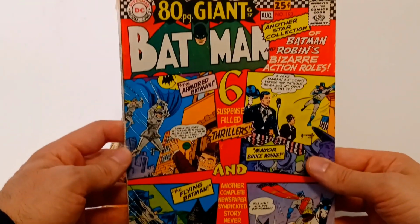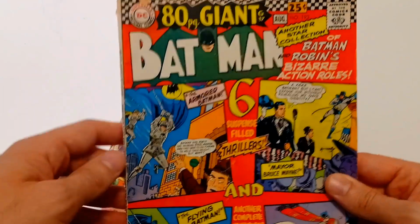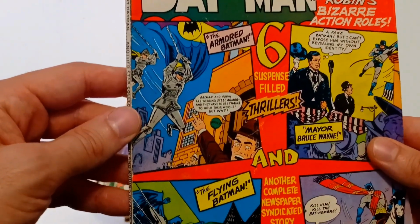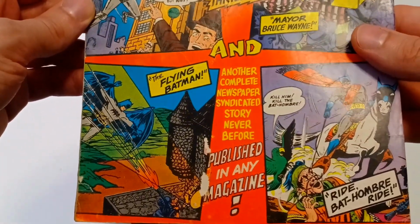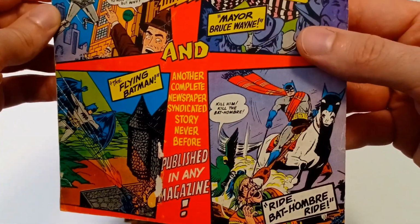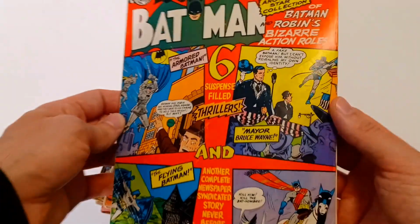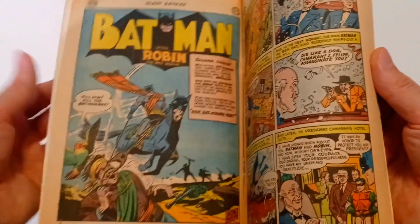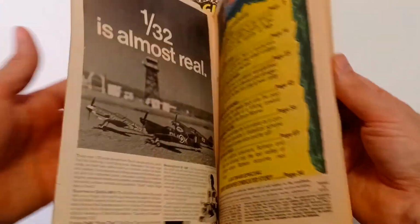It's an 80-page giant, and it's number 37, regular numbering 193. We have the go-go check on the top, means it's between 66 and 67, and published in any magazine. The Flying Batman, the Bat Hombre, Batman, Mayor Bruce Wayne, and the Armored Batman are featured in this book here.